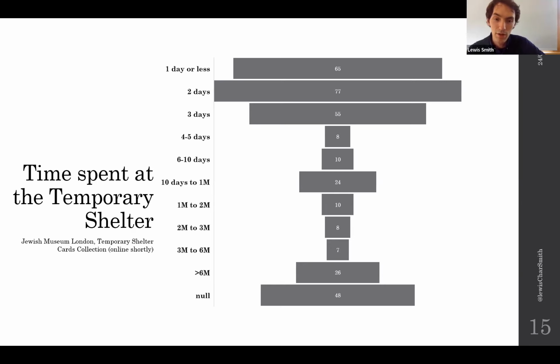But there are a few different cases where staying at the shelter is much more involved and becomes quite a long stay. One of these, I believe, is a young girl who was unable to find a place to go to. And that's quite a harrowing story that I was shown early on, and that's definitely something that warrants more research.